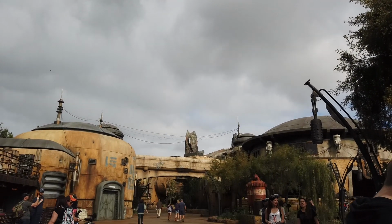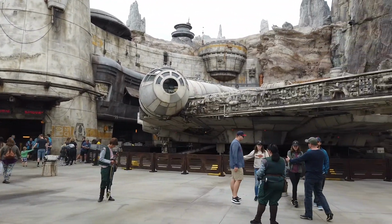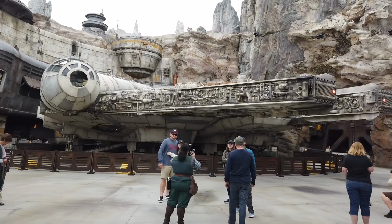But of course, when they do start offering fast passes for Rise of the Resistance, that will be my number one attraction to go to. But since they aren't going to be offering fast passes for that one for a while, let's talk about what my strategy is otherwise.